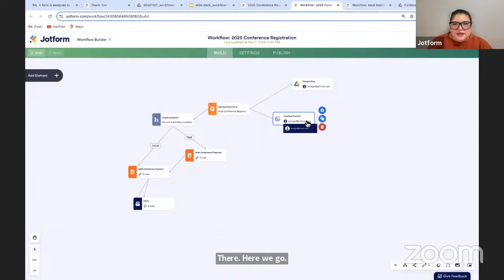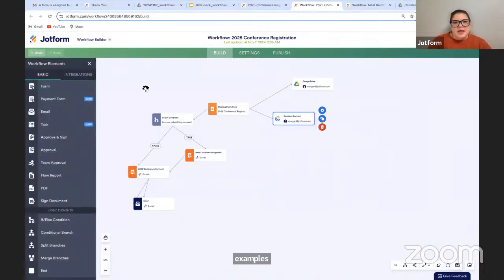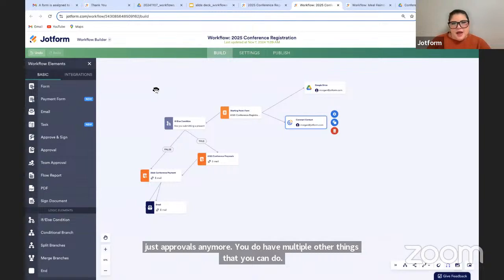I think that's everything I wanted to show. So again, hopefully these examples give you a good sense of how to get started with this. Again, I've showed you some maybe not super straightforward, but kind of mid-step approvals here, but these can be as simple or complex as you need. And again, it's not just approvals anymore. You do have multiple other things that you can do, both within Jotform and with external platforms as well.